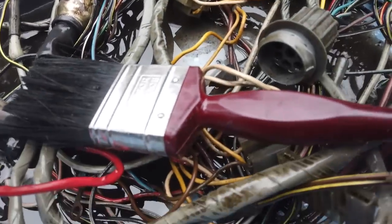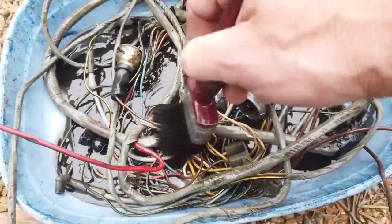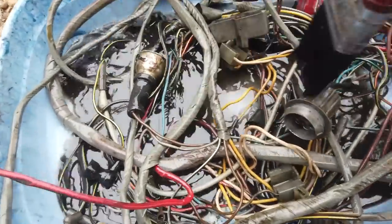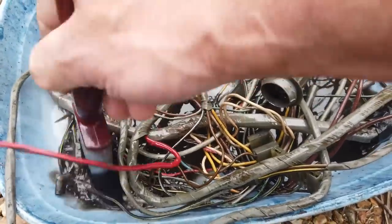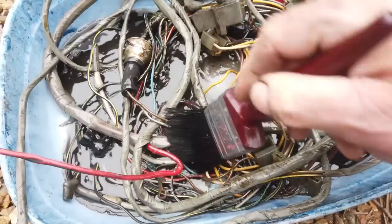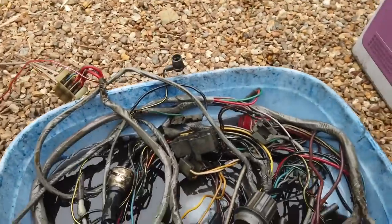Okay, got the worst of it off. Just used this washing up bowl. It's actually a cat litter tray, just to suspend the quick drying, slow drying degreaser. Doesn't attack the plastic. This stuff's nice and gentle. There it is. Good for doing loom cleaning.